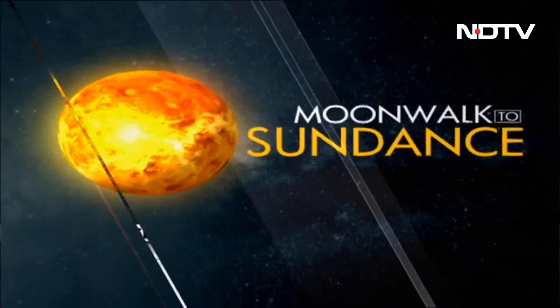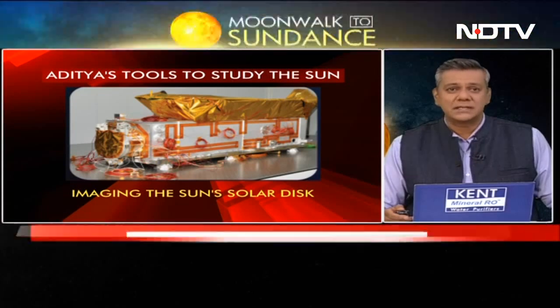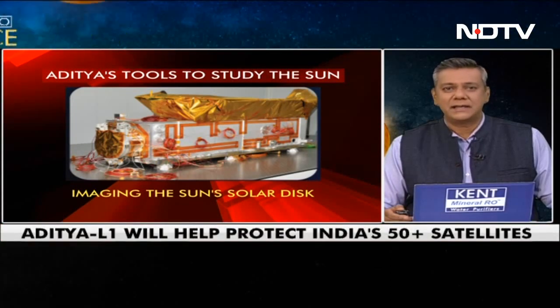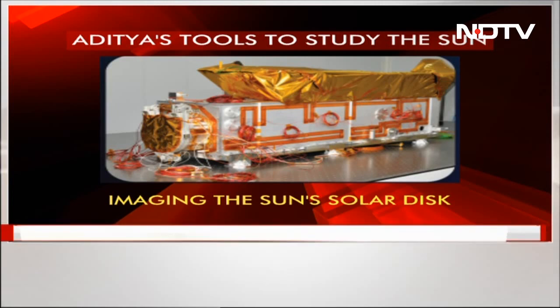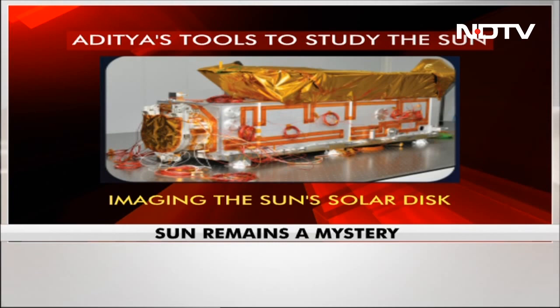So the next instrument on board, the Solar Ultraviolet Imaging Telescope. It images the solar disk in the near ultraviolet wavelength range. I think it's important for our viewers to note that this imaging doesn't mean that it's going to be like a photograph that we see. It's going to be very different. The data that the image actually contains would help our scientists. How? See, it's very important.